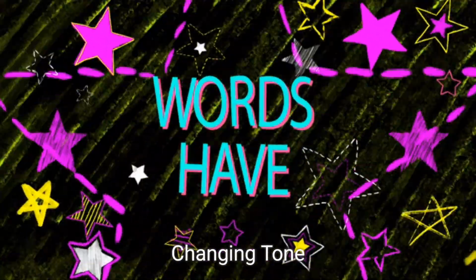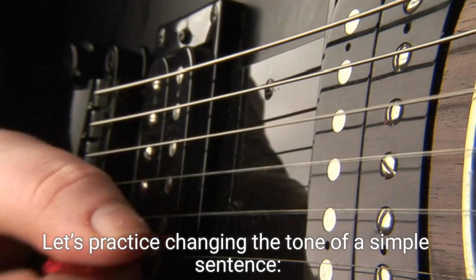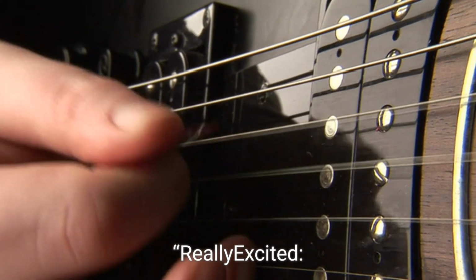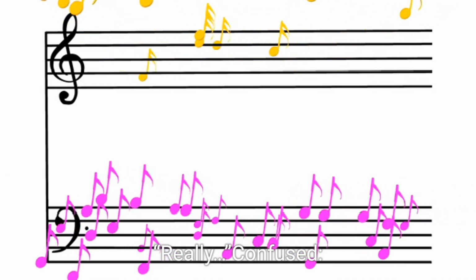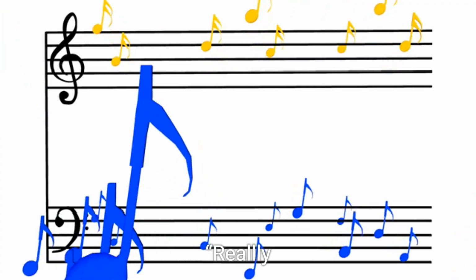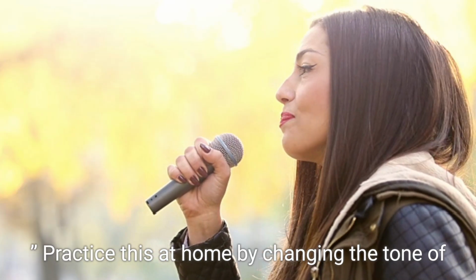5. Practice changing tone. Let's practice changing the tone of a simple sentence. "Really?" Excited. Disappointed. Confused. "Really." Practice this at home by changing the tone of your voice. Play around with different emotions to see how it changes the meaning.